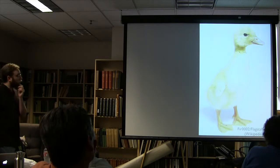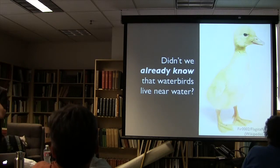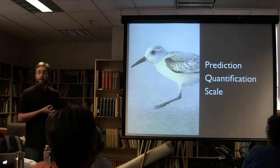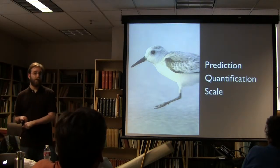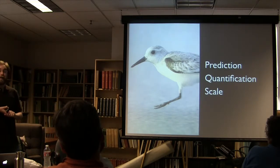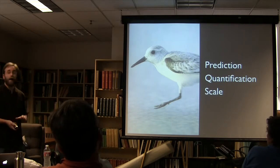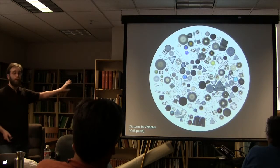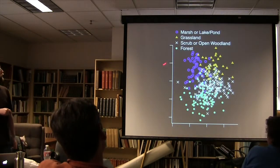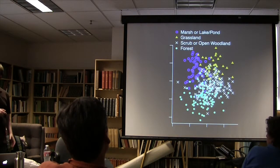Now, some of you might be wondering, didn't we already know that water birds like water? Didn't we already know that warblers like forests? And yes, that's true to some extent, but remember, this lets us make quantitative predictions about where the species will be that might be more precise and more accurate than you could do just by looking at a field guide. It lets us quantify how much different species prefer to live in different habitats. And I think most importantly, it lets us scale up. So for most species, whether it's diatoms or bacteria, we're not going to have someone who helpfully colors in the different kinds of species for us. We're just going to have this blob.